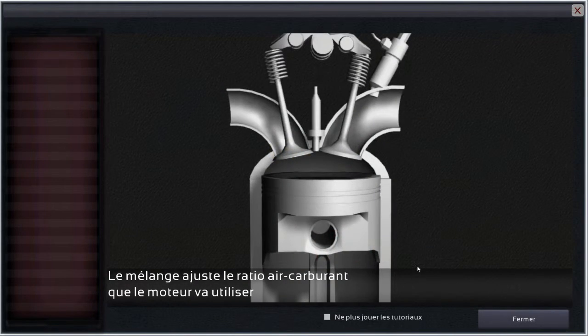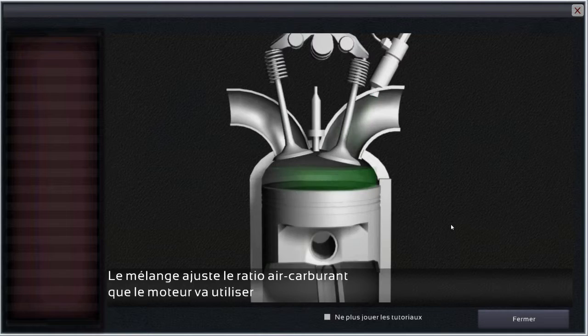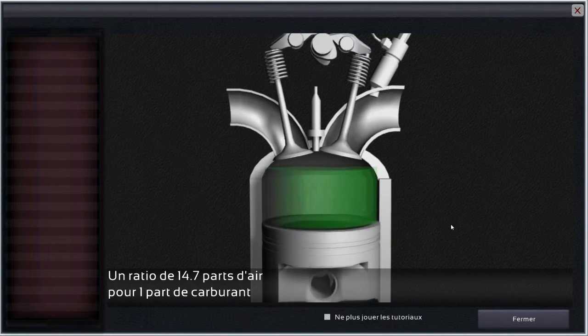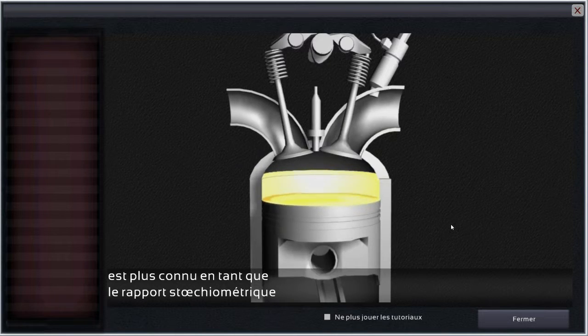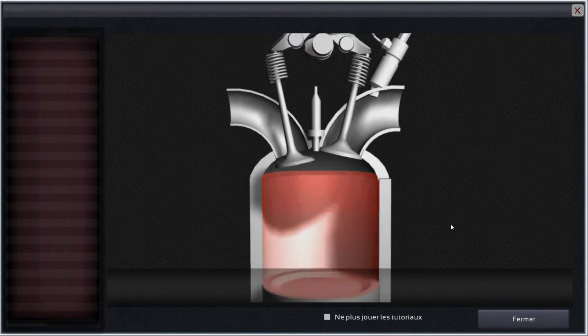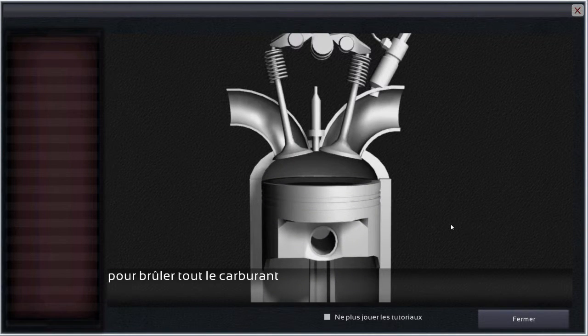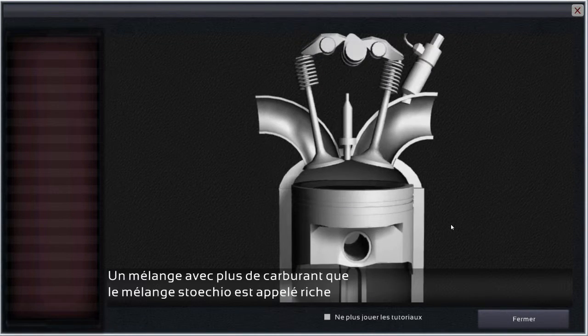Fuel mixture adjusts the average air-fuel ratio the engine is using. A ratio of 14.7 parts of air to 1 part of fuel is known as the stoichiometric mixture, STOIC for short. This is the ideal ratio at which there is the exact amount of air to fully combust all of the fuel. A mixture with more fuel than STOIC is known as rich.